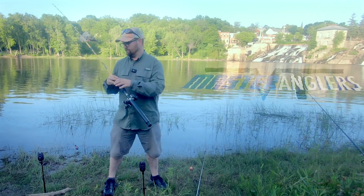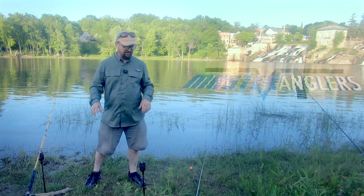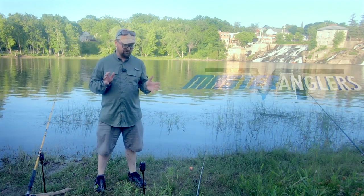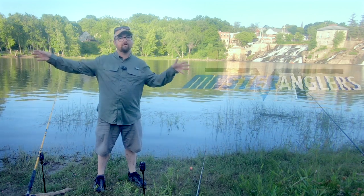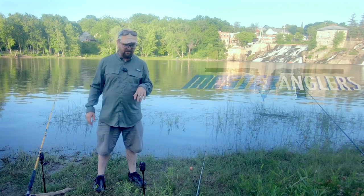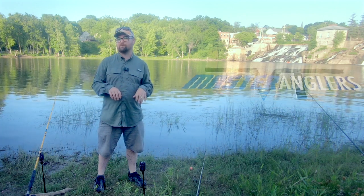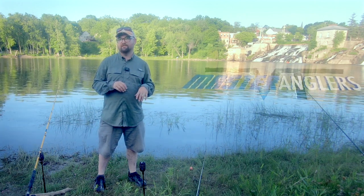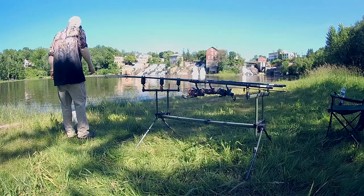Regardless of what rod and reel combo that I'm using, I use these bait alarms because we might spread these out over a little bit of a distance so that we can pick up more fish. And when we do that, with the reels free spooling, we want to be able to be alerted to a bite.